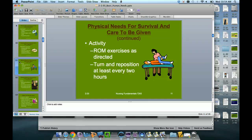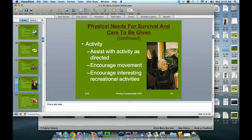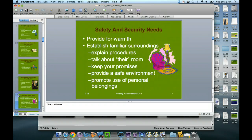The other thing we need for survival is activity. ROM stands for range of motion. If someone cannot move, we're going to help them with movement, and we're going to turn and reposition them at least every 2 hours. Activity. Help them with activities as they're able to tolerate, encourage movement, and encourage things that are interesting and engaging.